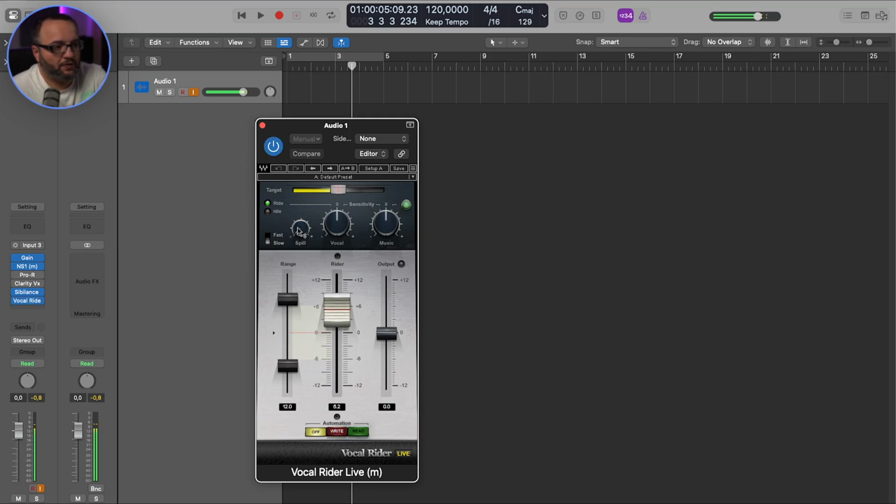Right now my vocal sounds like this. So sometimes it's going to be higher. Let's push it here on 12, somewhere there. And now whenever I talk, it's a little bit louder. That's why it's going to push it a little bit down. But if I talk a little bit like this or like this, you will see right away that it's going to be pushed up and up.